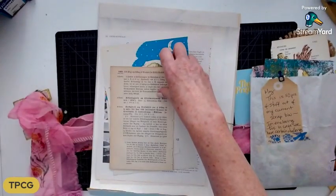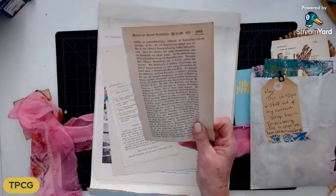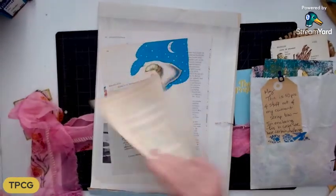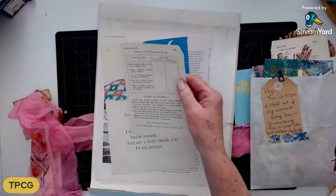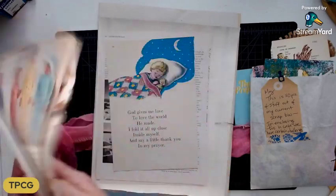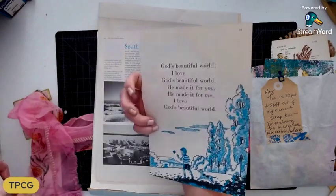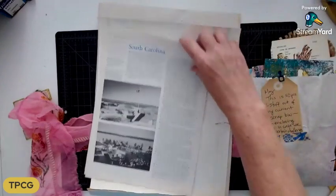This is, I think, German. It's an old German book that I have, so I put a piece of paper in there, I think from 1869. Housekeeping duties. Look at this. Isn't that cute? She said she was going to work on some housekeeping stuff, and I put this in here. So sweet with a little doll. South Carolina pages and a South Carolina map.